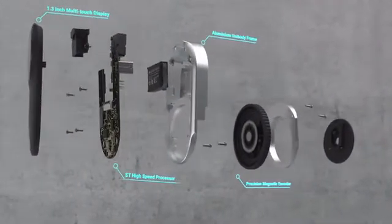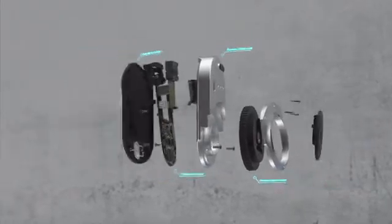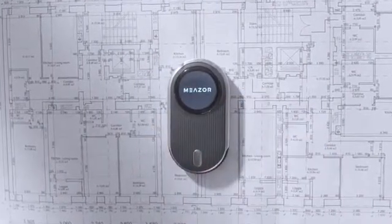The MEAZOR has a multi-touch display with sleek aluminium alloy unibody frame for optimal performance and maximum durability. This is the ultimate measuring tool you've been looking for. MEAZOR, the future of measure.